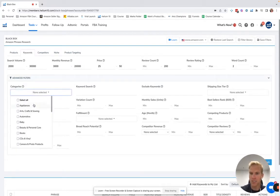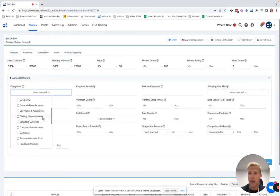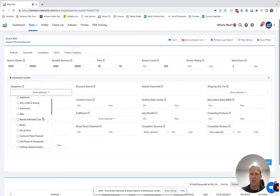All right. Now, categories. This is very exciting. We've talked about categories before, but we want to stick in the categories of arts and crafts and sewing, baby, beauty and personal care, maybe clothes and jewelry and shoes, maybe not though. The categories that I'm not mentioning typically tend to be either more gated, more restricted, or more competitive to sell in. I'm not saying you can't sell in any of these other categories, but unless you really know the automotive industry, you're the car expert, or you really know CDs and vinyl, I don't know. Then you can kind of go into those.